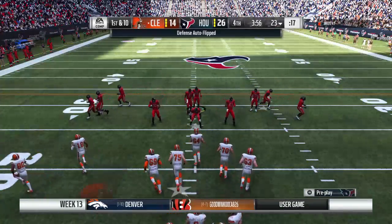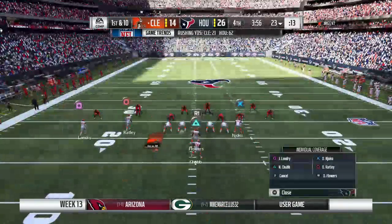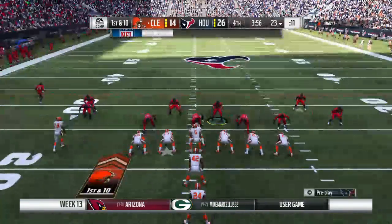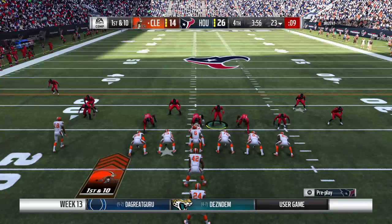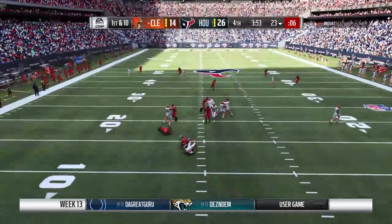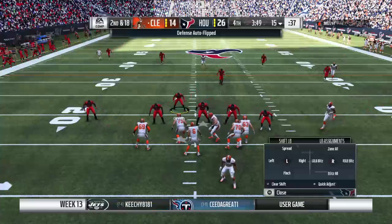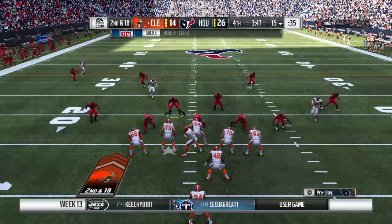Mayfield going to lead the Browns up now, 1st and 10 at their own 23. Let's go. Green 39. Green 39. They go play action here on 1st down. Under pressure, and the Texans able to get in there for the sack. Man, he got in there so quickly, Charles.